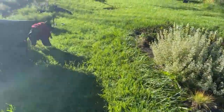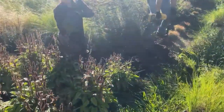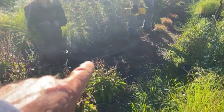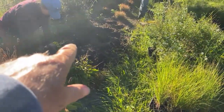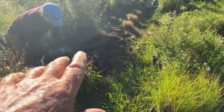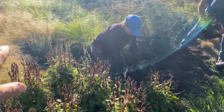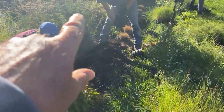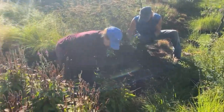And in this area, Jean's growing, Emily's putting in Veronica Evelyn right through here. We had Veronica Evelyn in here, but this area, for some reason, didn't do well. And again, I'm not sure why, but we'll just put Evelyn back in because the ones back here look very healthy, and continue that up to the Achillea terracotta by Jean.